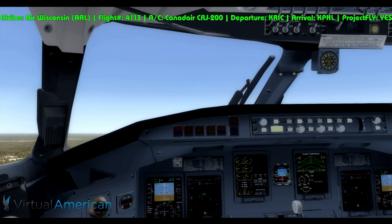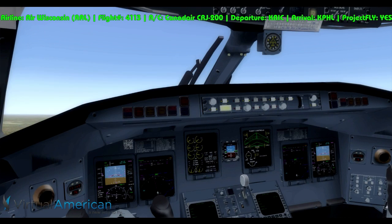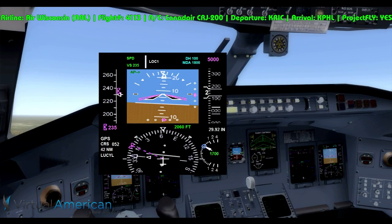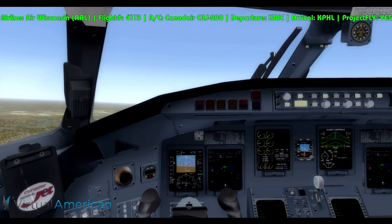Potomac departure, good morning. Wisconsin 4113 is coming through 1600 for 5000. Turn left, heading 050, proceed on course, climb and maintain 5000, Wisconsin 4113.